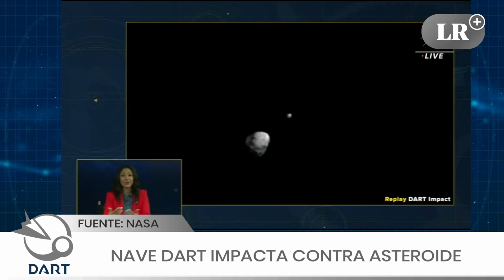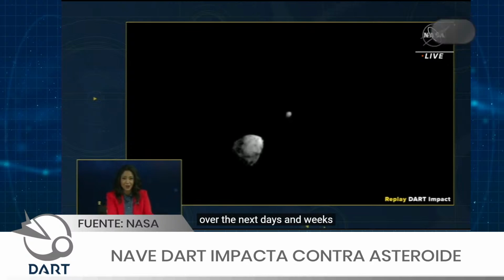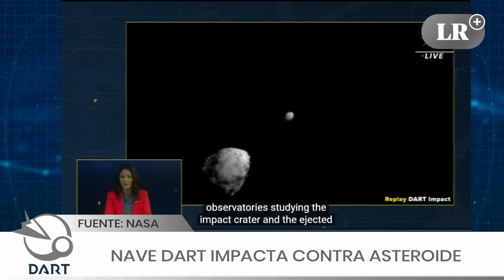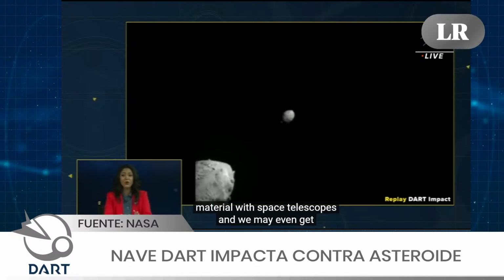Over the next days and weeks, we'll be monitoring Dimorphos from all angles, tracking its change in orbit with ground-based observatories, studying the impact crater and ejected materials with space telescopes, and we may even get images from missions like Lucy, Hubble, and Webb.